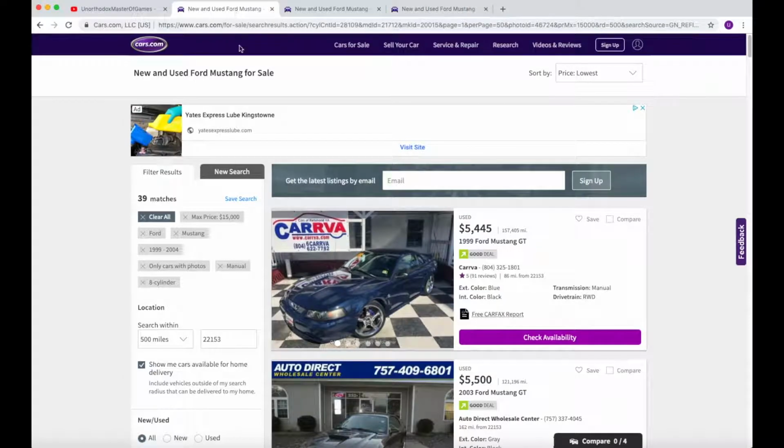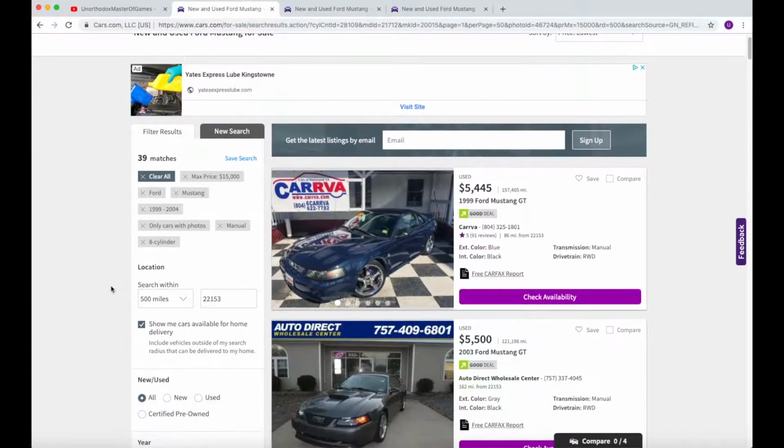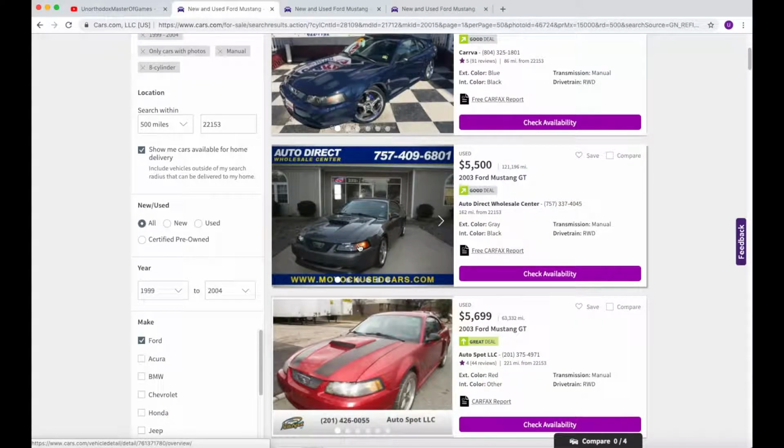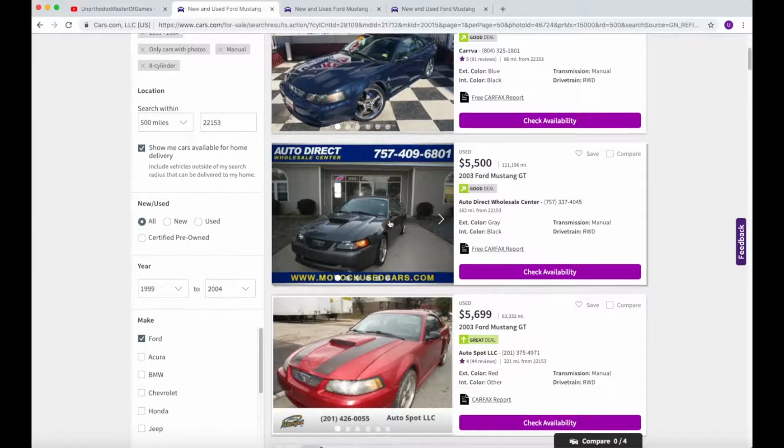So we'll start with New Edge Mustangs, and pretty standard stuff. High mileage, a little over $5,000. And also, if you go to Craigslist.com, I've been perusing that website, up and down, through and through, all different areas, and you can find them a little cheaper. And of course, if you buy from a private seller, you don't have to deal with the dealerships or wholesale centers, taxes, titles, license, processing fees, all that nonsense and fun stuff.